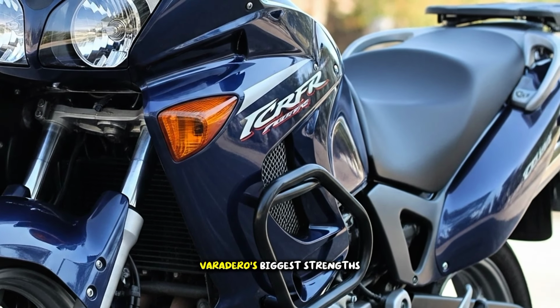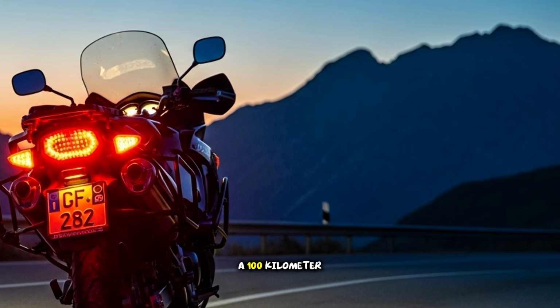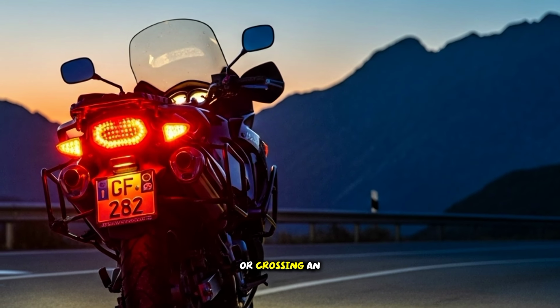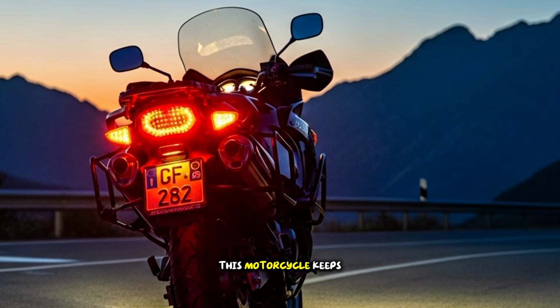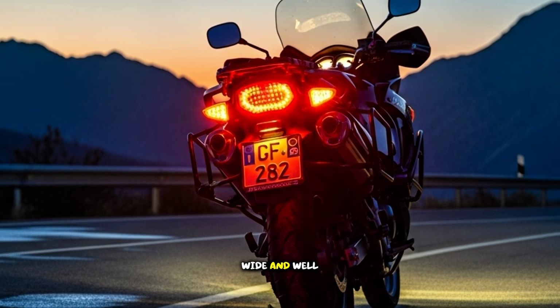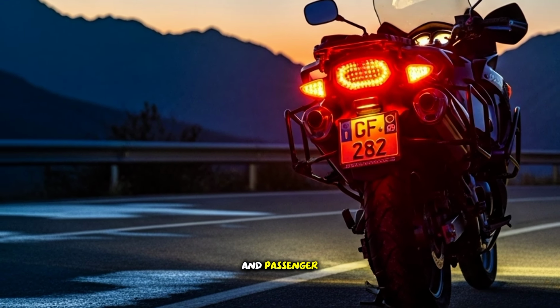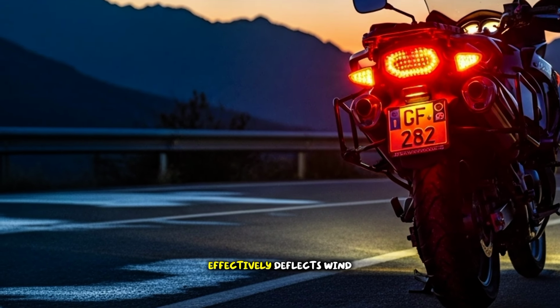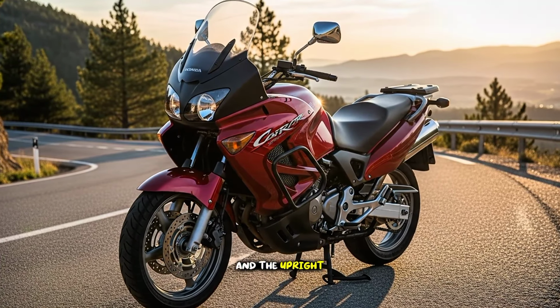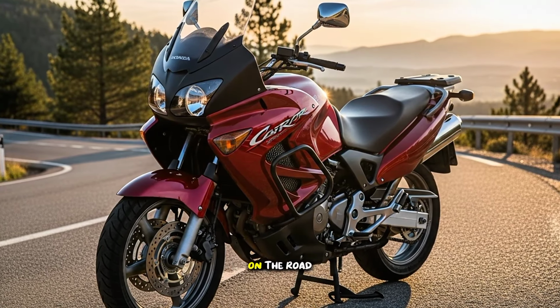One of the Varadero's biggest strengths has always been comfort. Whether you're doing a 100-kilometer morning ride or crossing an entire continent, this motorcycle keeps you comfortable and confident. The seat is wide and well padded, offering support for both the rider and passenger. The high windscreen effectively deflects wind blast, and the upright handlebar position reduces fatigue even after hours on the road.